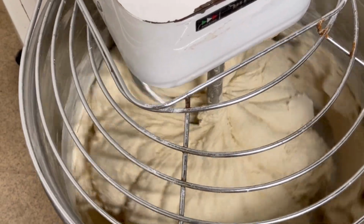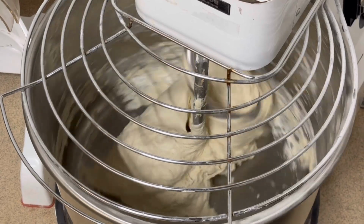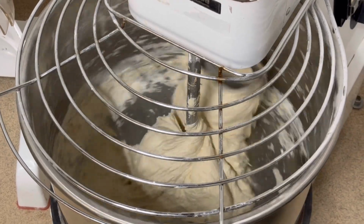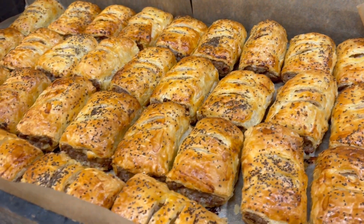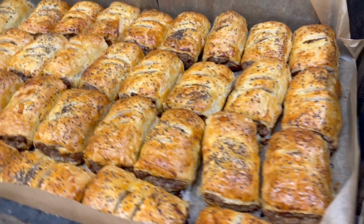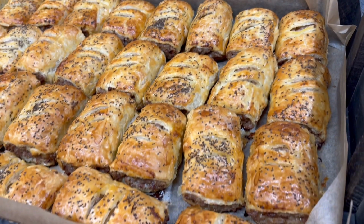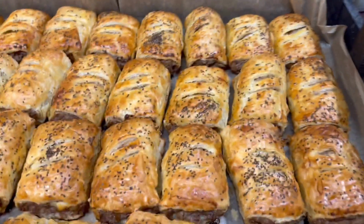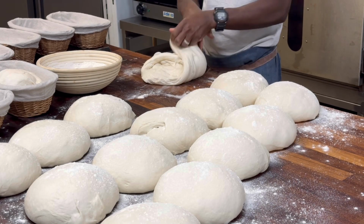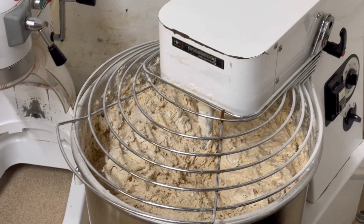There's white mixing. That's 2 kilo focaccia going in on the mix. Sausage rolls all baked. Look at these shiny, beautiful babies. Oh my God, need to come and try this, man. Also mixing sourdough here for tomorrow.